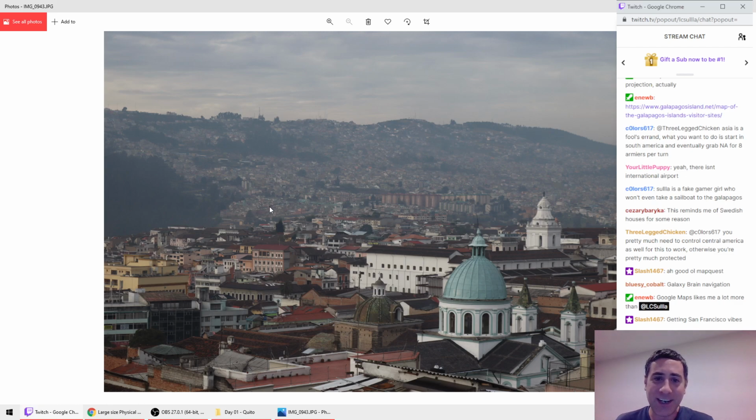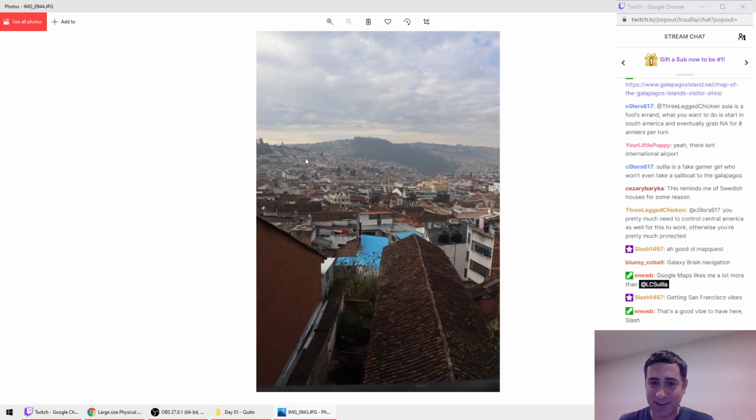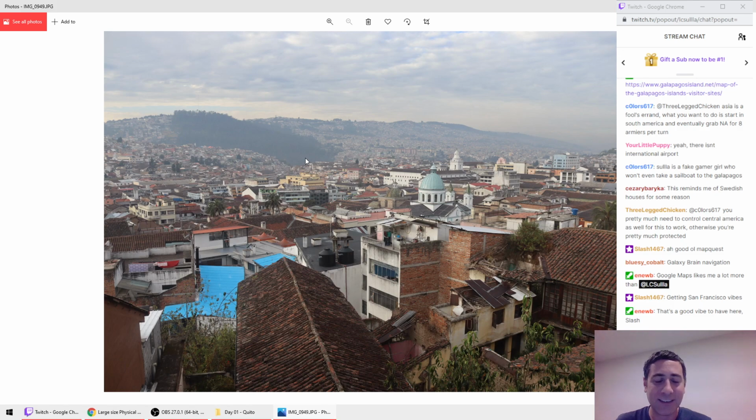Like in terms of the geography, so mountains on one side, mountains on another side, hills everywhere, and just a lot of cool views. So these are just, like I said, we took like, I don't know, 3,000 pictures. I'm not going to show all the pictures, but I just wanted to show some of the highlights here. And these were some of the better views of what Quito looked like.